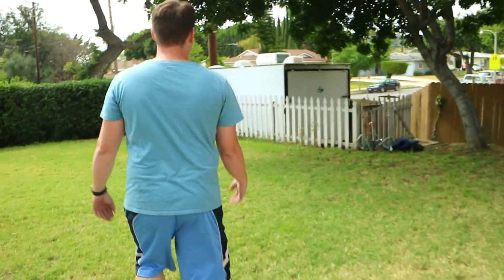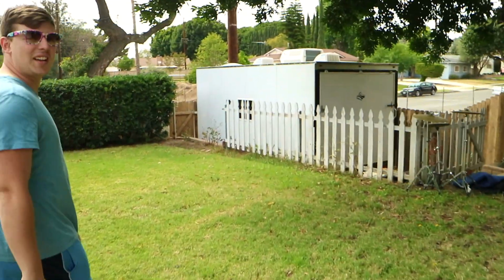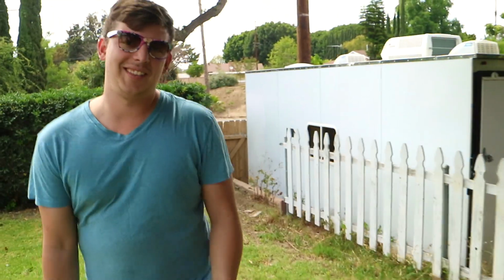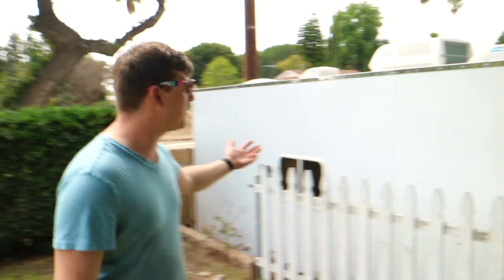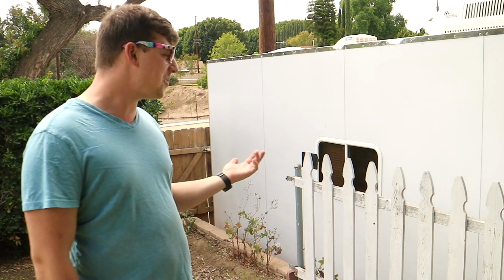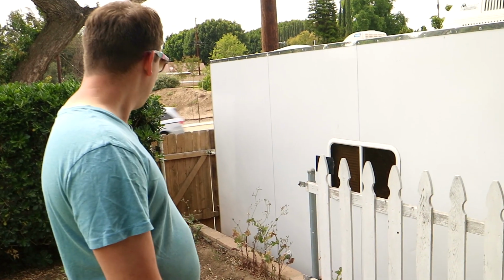All right, we're gonna go out to Noah's toy hauler, and we'll show you that and take a tour. Come on down. This is it. It's kind of small by RV standards, but it's good enough for me. It's a 16-foot toy hauler. It was actually custom built by Solaires Trailers out of Hemet, California.